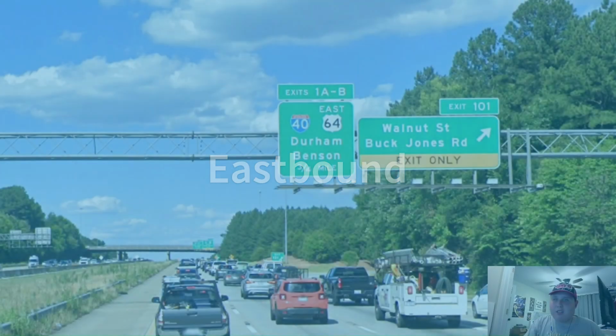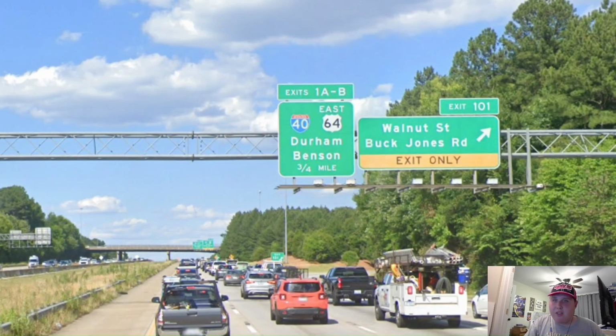So we begin here, just three quarters of a mile from the Interstate 40 exit at exit 101 on US 1, which is signed for Walnut Street and Buck Jones Road. And if you like shopping, I recommend taking exit 101 because it takes you to a huge shopping complex called the Crossroads Shopping Center.